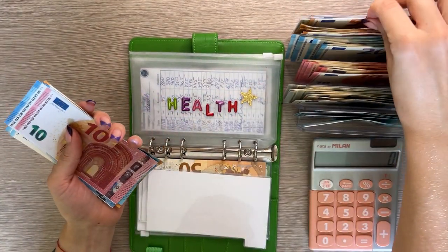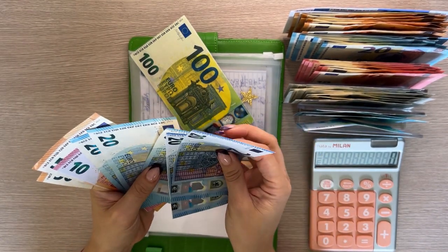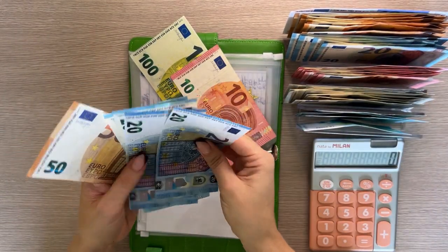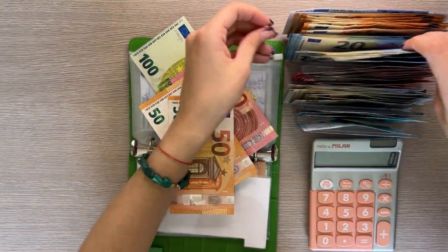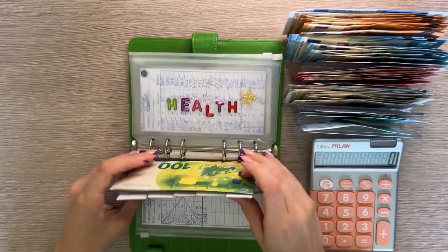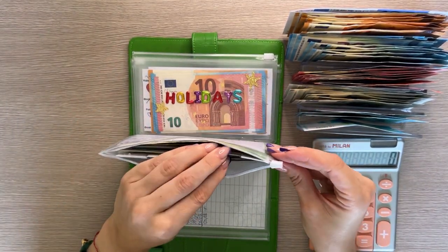So I did allocate 100. So I'm taking out 20, 40, 60, 80, 100. This is a fake 10, so I'm going to exchange it for a real 10 and dropping all of these. Okay, so this should have 210, 150, 200, and 210. Indeed. Health, way thinner, which is great.